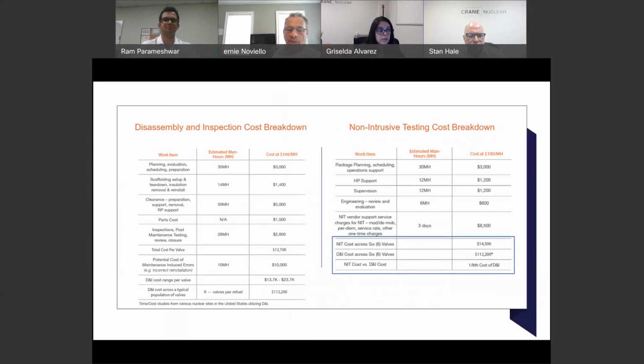So here's the cost breakdown. I'm not going to go through it line by line, but we worked up, as I said, 1/8 of the cost for non-intrusive to do the DNI. And you can see certain things that don't exist in the right column do exist in the left column, like the clearance, preparations, parts cost, potential cost of maintenance-induced errors.